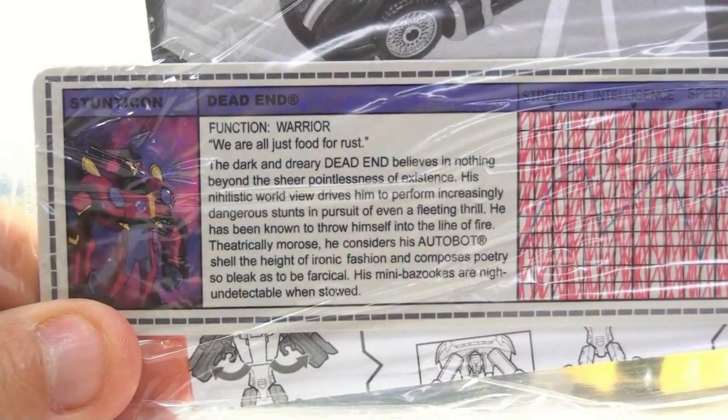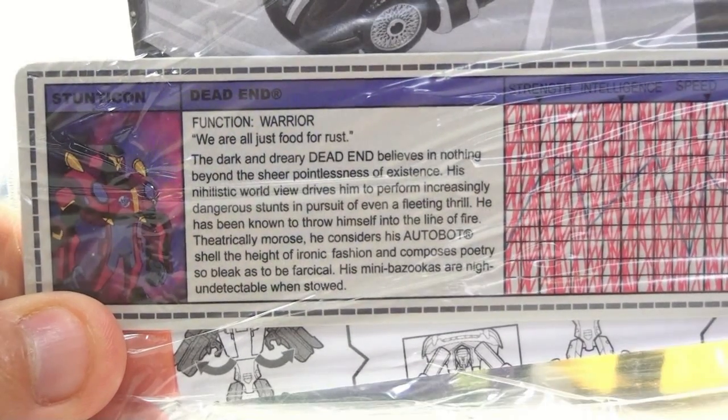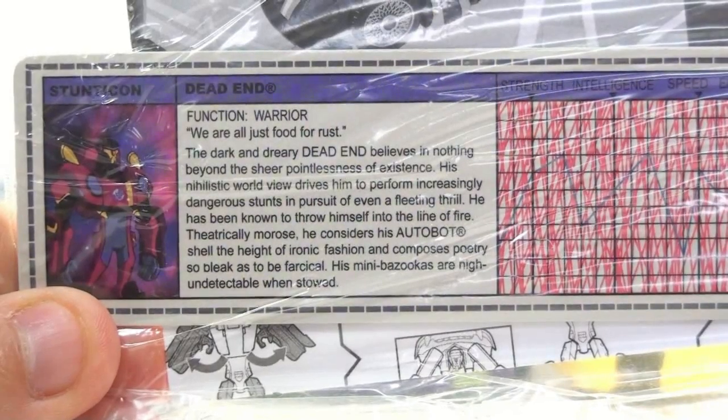Dead End, whose function is a warrior and says, "We're all just food for Rust." The dark and dreary Dead End believes in nothing beyond the sheer pointlessness of existence.